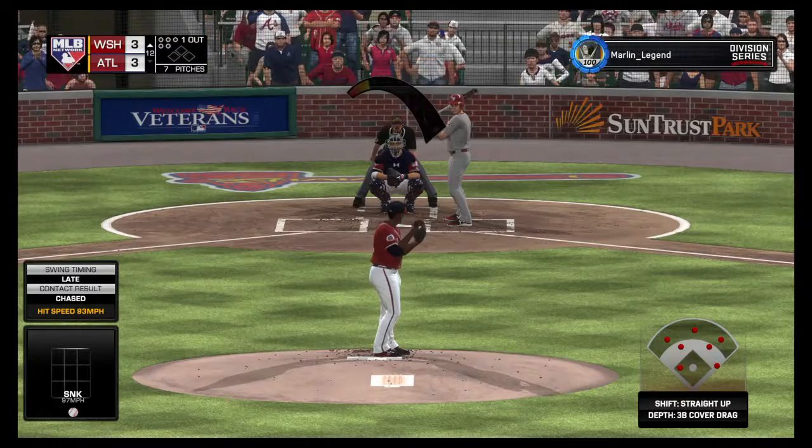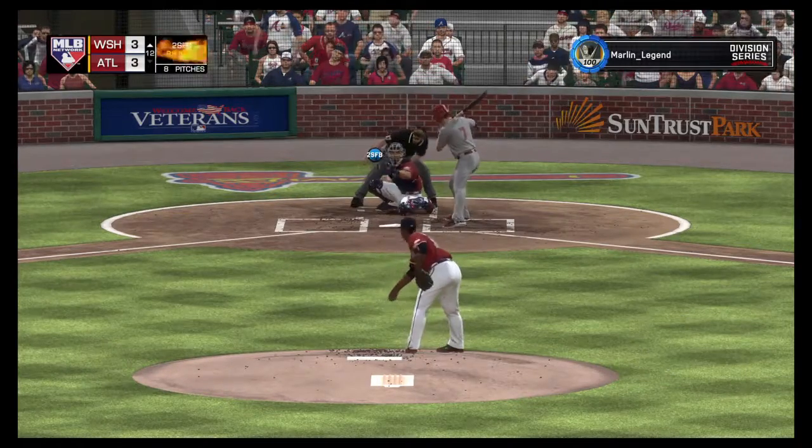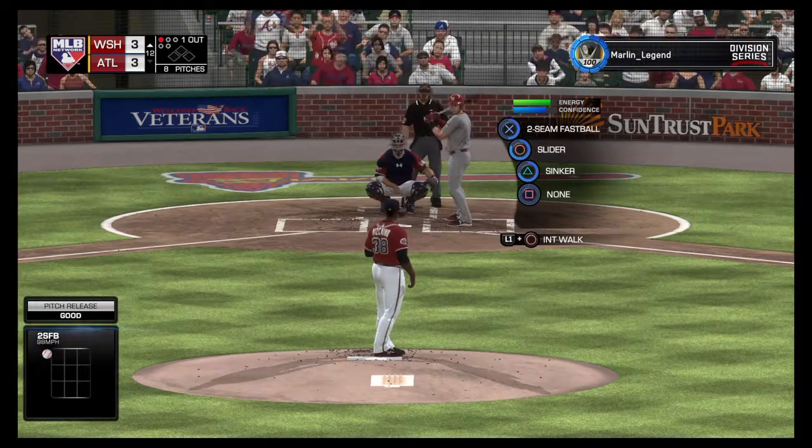The speedy Trey Turner digs in now. He was a ground out victim last time up. He's ready. Here's the first offering. A fastball off the plate away. It's ball one.